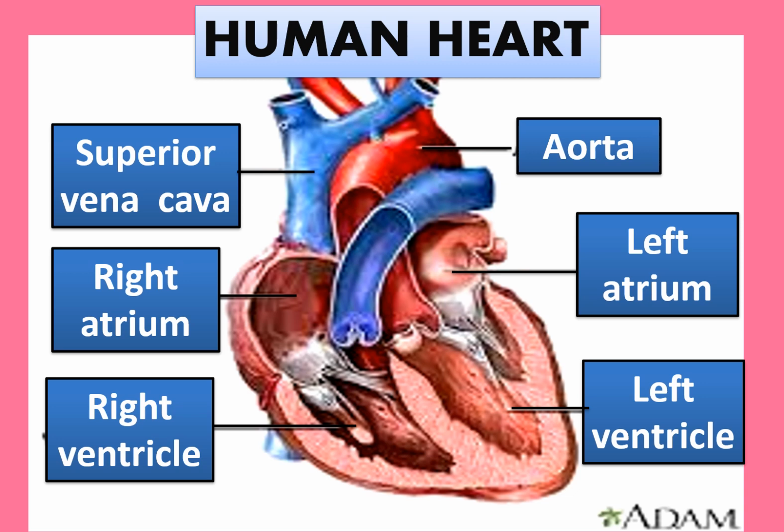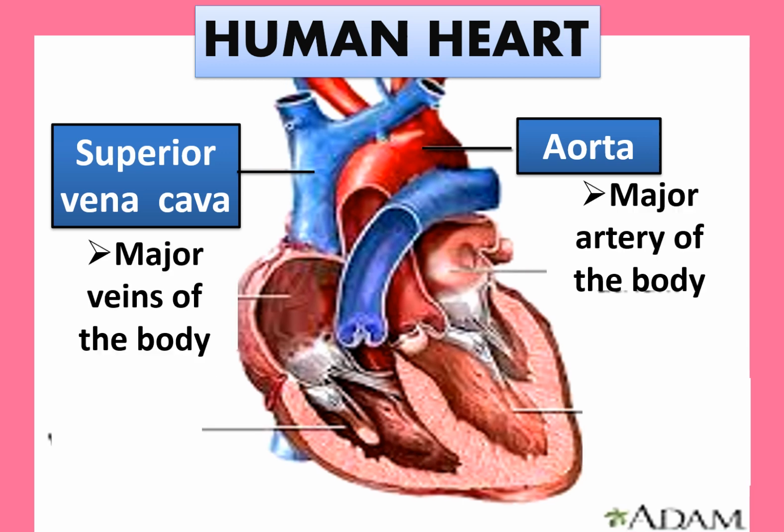Let's talk about the different parts of the human heart. We have the superior vena cava, aorta, the right atrium, left atrium, right ventricle and left ventricle. The superior vena cava, or SVC, is one of the major veins of the body. This is a large valveless vein that conveys venous blood from the upper half of the body and returns it to the right atrium.